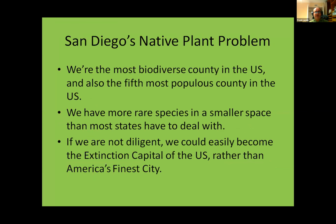Anyway, we're the most biodiverse county in the U.S., and of course, we're the 5th most populous county in the U.S. And we've got more rare species in a smaller space than most states, not counties, states, have to deal with. If we're not diligent, we could easily become the extinction capital of the U.S. rather than America's finest city.